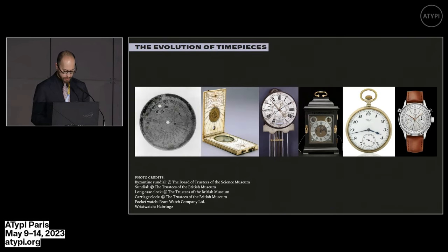Timekeeping devices date back thousands of years to sites dotted around the globe. More complex mechanical timekeepers, such as the Antikythera mechanism, date back to 140 BCE. From the late 13th century, clocks started to appear around Europe and spread as a result of the development of guilds as well as religious immigration.